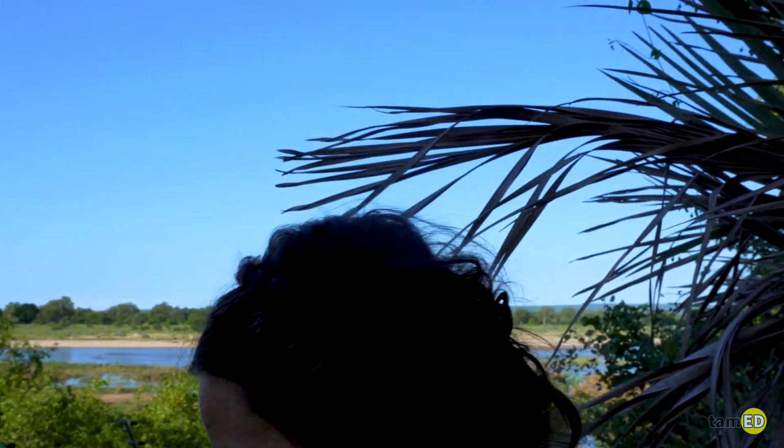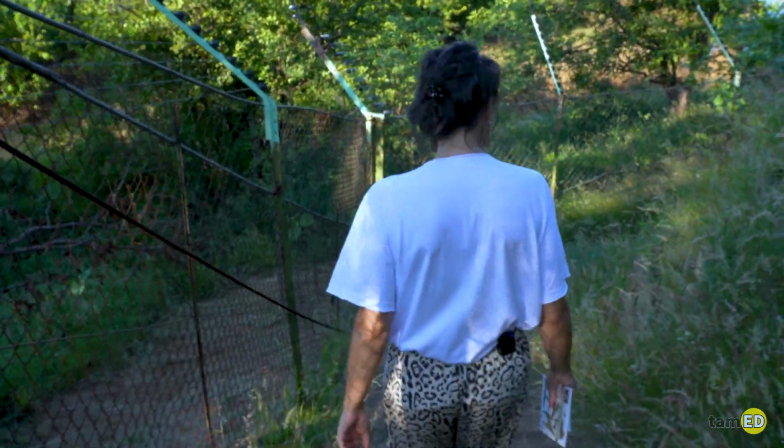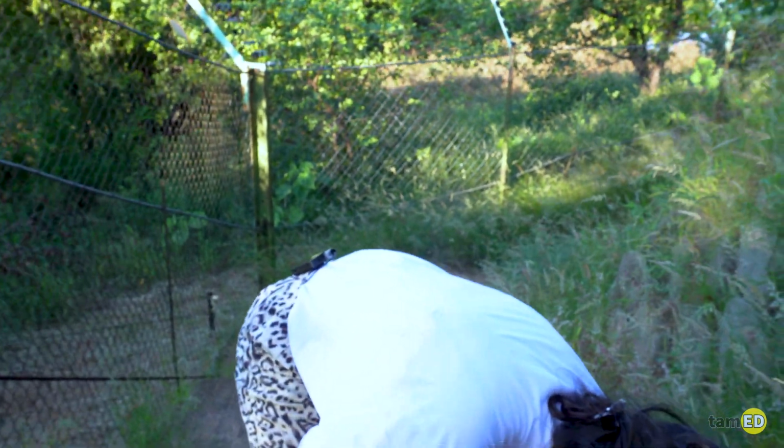The floods were really devastating. Some of the camps actually washed away. In some of the camps, people had to be rescued with big helicopters. And I think when things like that happen, nature just reminds us of all of its forces.